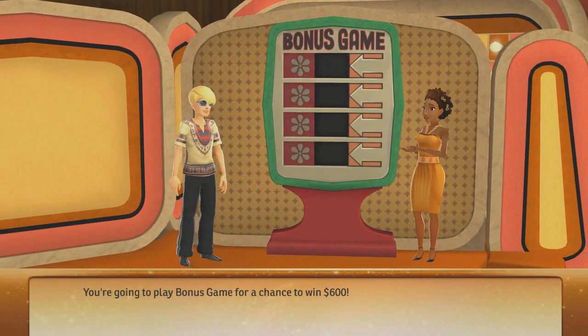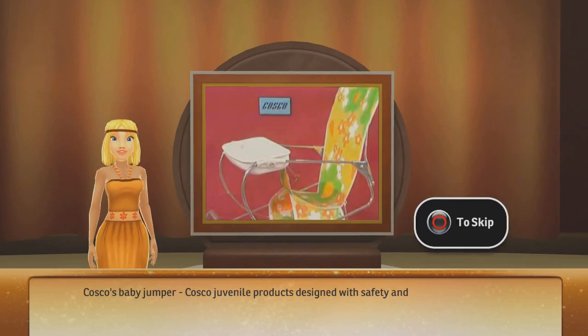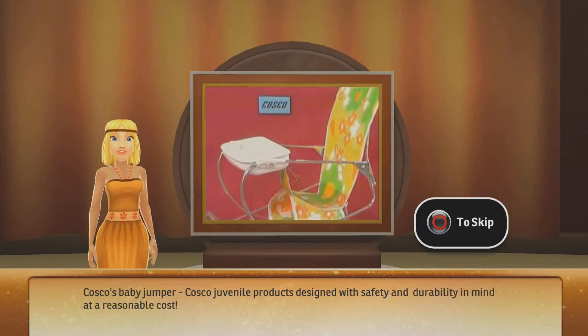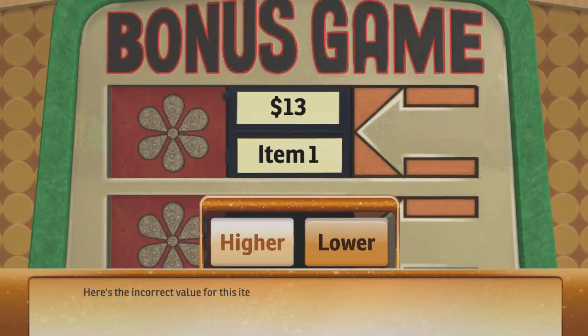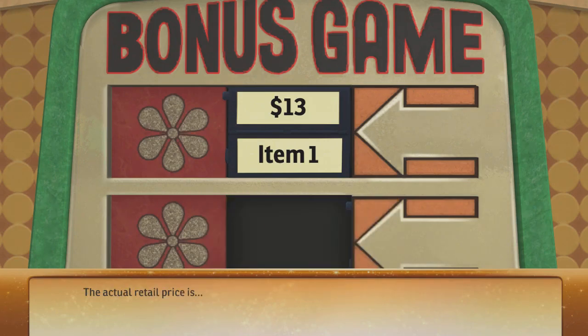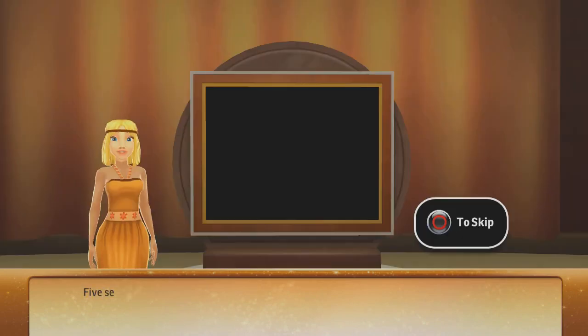To win $600. Let's see. Costco's Baby Jumper. Costco juvenile products designed with safety and durability in mind at a reasonable cost. Here's the incorrect value for this item. Is the actual retail price higher or lower? The actual retail price is... You got it right. Great. Let's go to the next item.